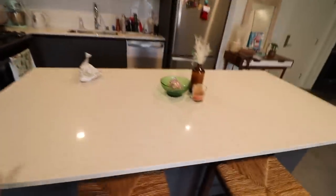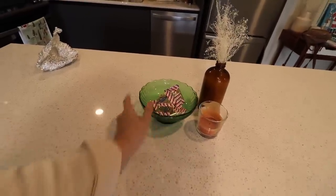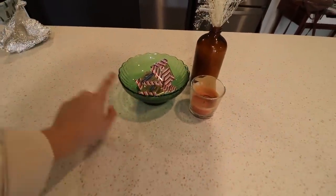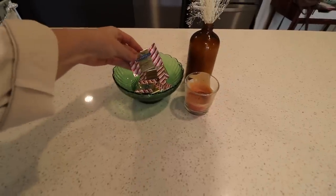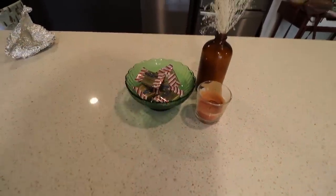Let's see what else. Oh yeah, this little bowl, I thrifted this. If you guys remember, I love this bowl so much. It has a scalloped little detail and it's so Christmassy and cute. And my mom also sent me these little peppermint barks in the mail, so I just threw those in there. I think it looks super cute.